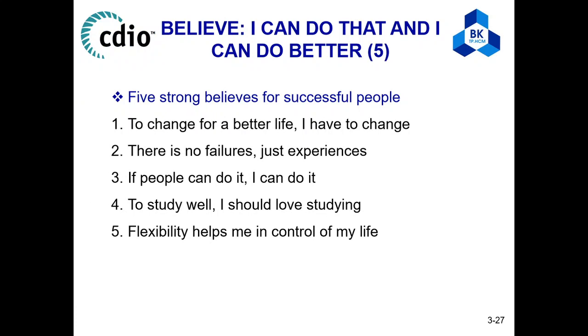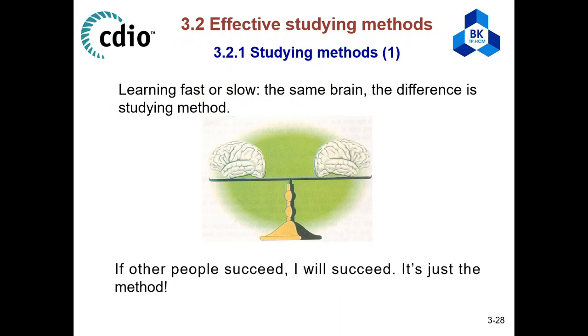So 5 strong beliefs for successful people. I didn't know until I taught this course. But a long time ago, when I was at your age, when I was doing my first degree, I had one of these, but I didn't know it until I took this course. Okay, so can you guess which one is mine? Okay, so that's the first part.